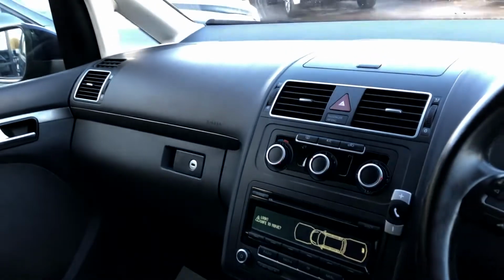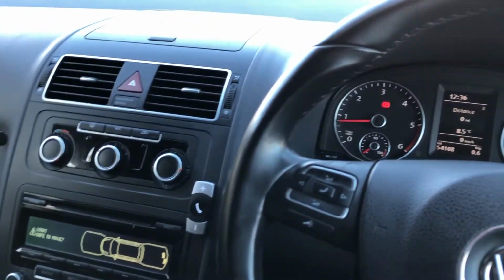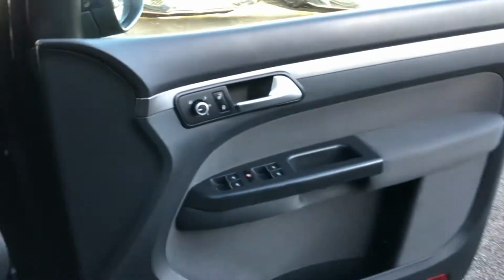So yeah, that's the interior of this TOURAN. Very smart, very family friendly. What's not to like? So let's get out now. Again, nice wide doors, gives you plenty of berth to get in and out.